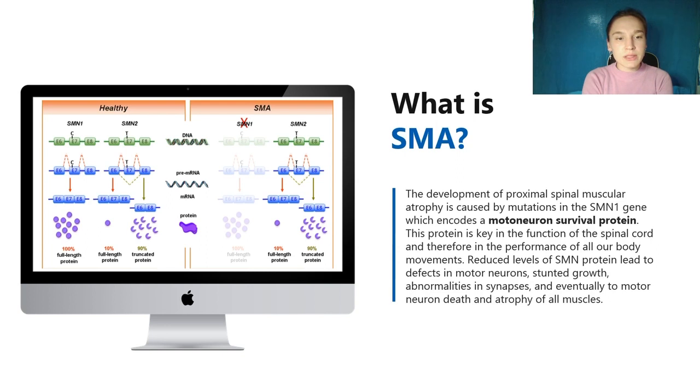The mechanism of this disease is quite complicated, but I will try to tell you in a nutshell. The development of spinal muscular atrophy is caused by mutation in SMN1 gene, which encodes a motor neuron survival protein. This protein is key in the function of the spinal cord and therefore in the performance of all our body movements. Reduced levels of SMN protein lead to defects in motor neurons, stunted growth, abnormalities in synapses, and eventually to motor neuron death and atrophy of all muscles.